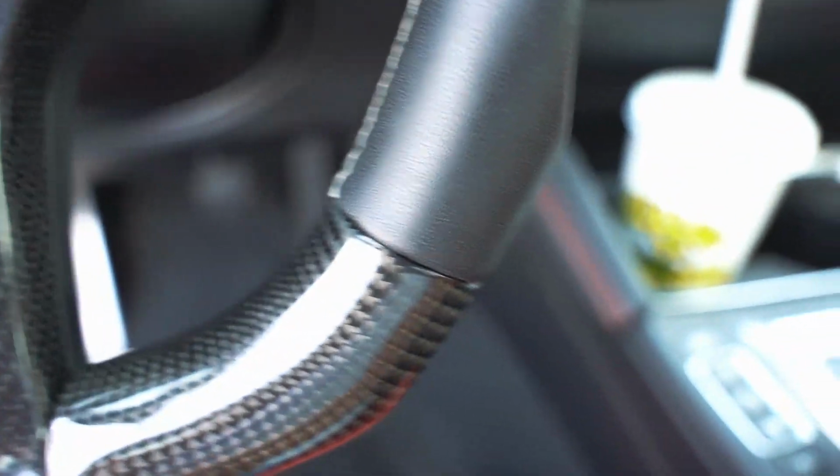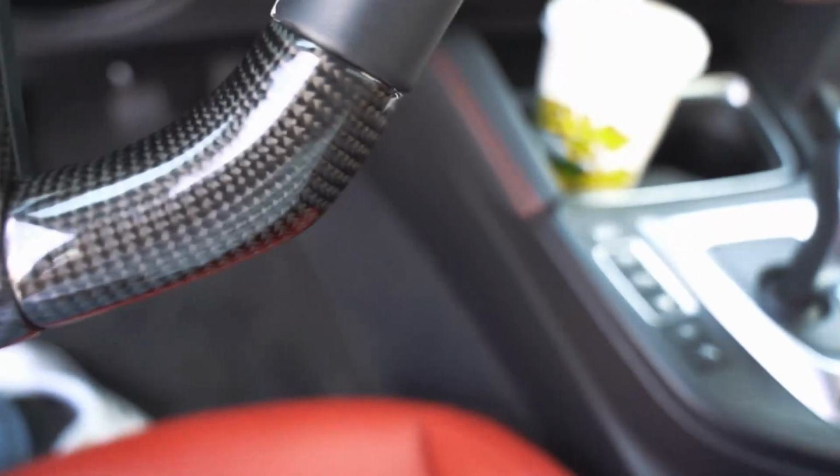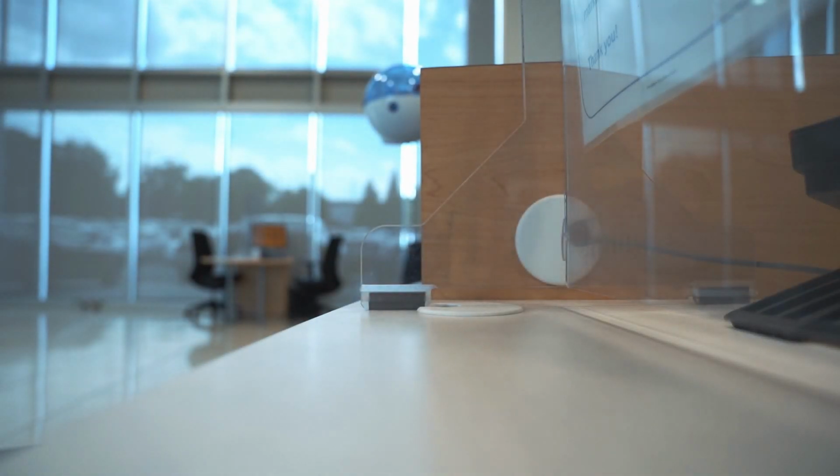Alright, so we're back at Carmax. Hopefully they don't take my car for a test drive. I don't think they do these days, but who knows. Hey, this is our buyer. He puts numbers on it and everything.